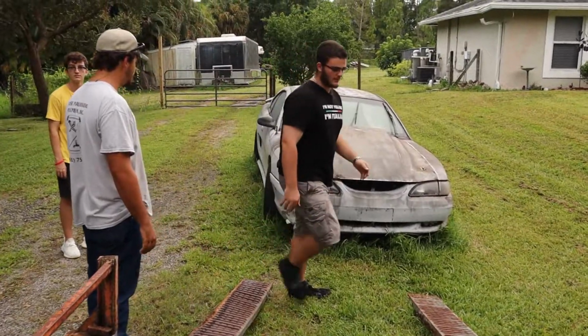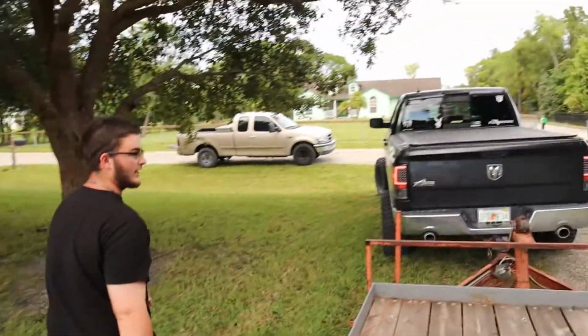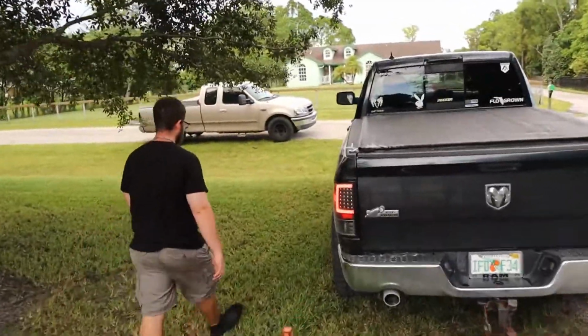So I have a tow strap inside. I was going to ask if you had any way to strap this down. I have ratchet straps. Perfect. At least I think I do, and I hope I do. It's going to be pretty steep getting up. It's going to hurt. Yesterday was leg day. I regret it. Let's do it though.